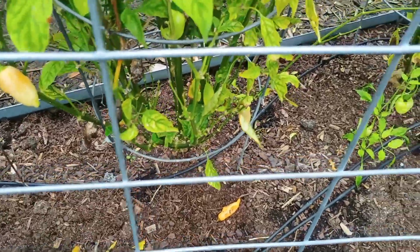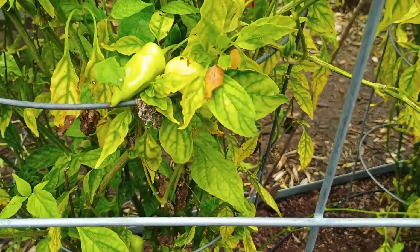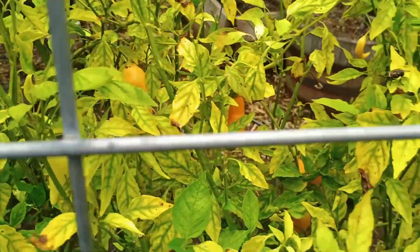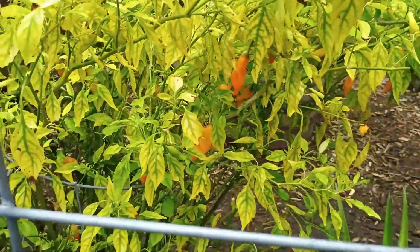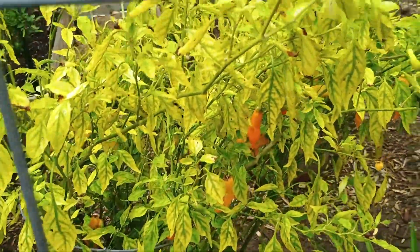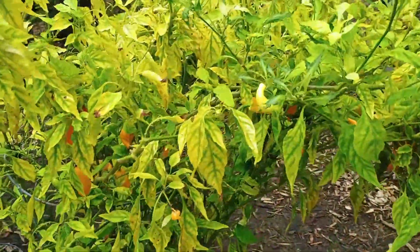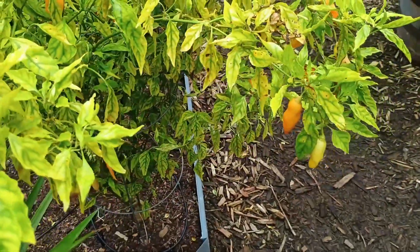The Sugar Rush peach peppers continue to do well, continue to put on new peppers, and have a bunch of peppers on that are ripe as well. Amazing pepper plant here for South Texas. It just seems to produce through the heat of the summer and still keeps producing in the fall.